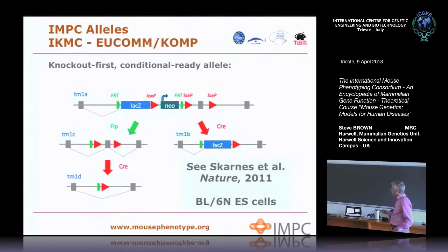The other parts of the construct have a selectable marker, a neo selectable marker here, and also various LoxP and FRT sites. And this TM1A allele can be converted via Cre into this allele here, TM1B. This is a full null allele because it's deleted a particular exon within the gene, and it still retains the LacZ reporter. You can also turn this TM1A allele through flipping into a conditional ready allele. This is the TM1C allele. That conditional ready allele can be used with a Cre driver to create a conditional mutant, the TM1D allele, using an appropriate Cre. Now, Wolfgang will tell you more about this tomorrow, I'm sure.